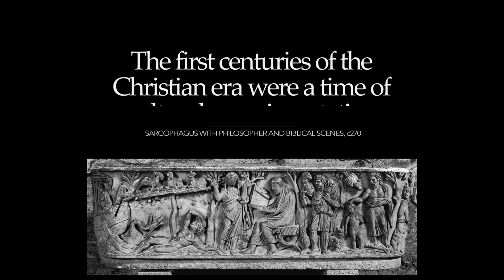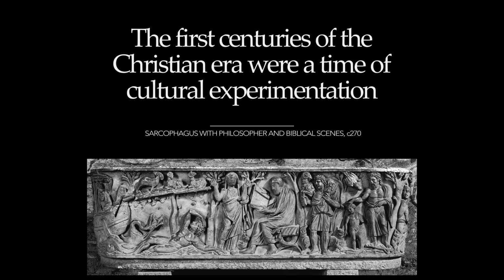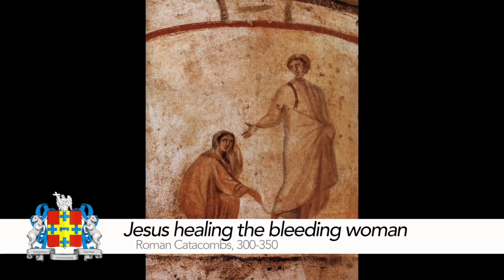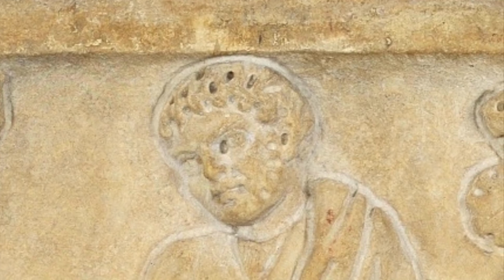A 5th interesting point worth noting is that the first centuries of the Christian era were a time of cultural experimentation. And what I mean with that is that often, quite naturally, artists and craftsmen from these early Christian times would borrow imagery from the repertoire of the pagan and imperial Rome.